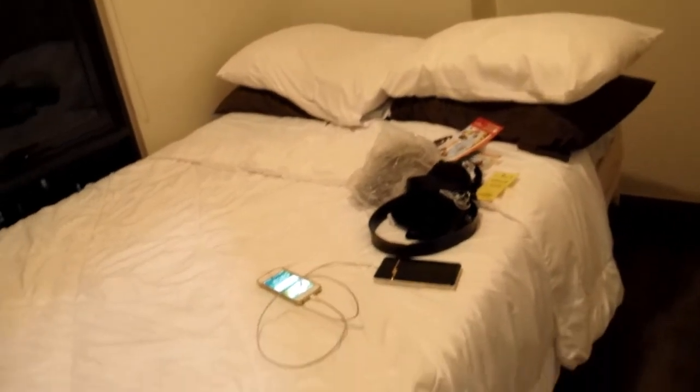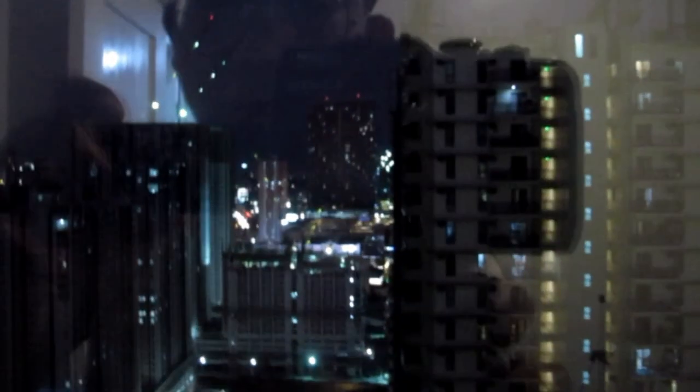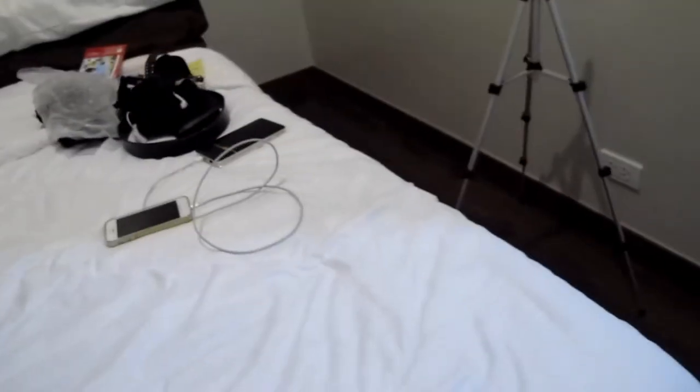So I'm bringing you guys to the other room where I'm staying. So here it is. This is quite smaller, but not that small. They have a different shade of light, and here is the view. So here is the bed. I already have a lot of mess, so in my shoe, and that's it.